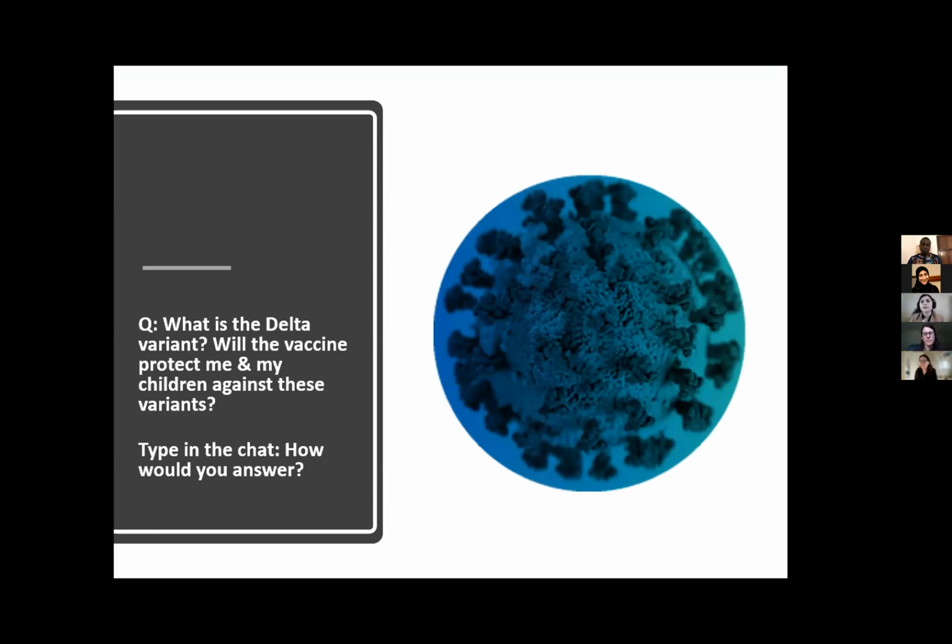So earlier you mentioned variants. What's this Delta variant I keep hearing about? And will the vaccine actually protect me from it and also my children against the virus?